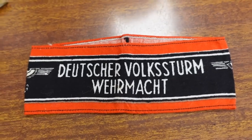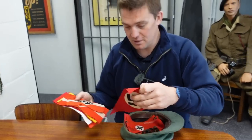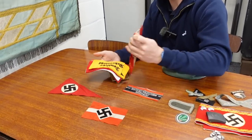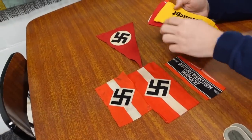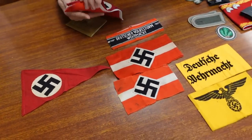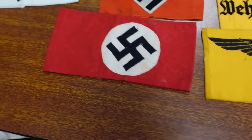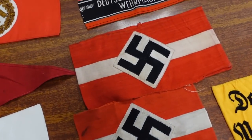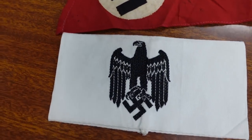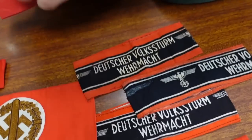Armbands. I found a lot of armbands in the past in the States. It's getting harder and harder to find them, but I still have a nice assortment of armbands that I brought back, different ones, in all shapes and sizes. More here. Some more Volkssturm armbands.